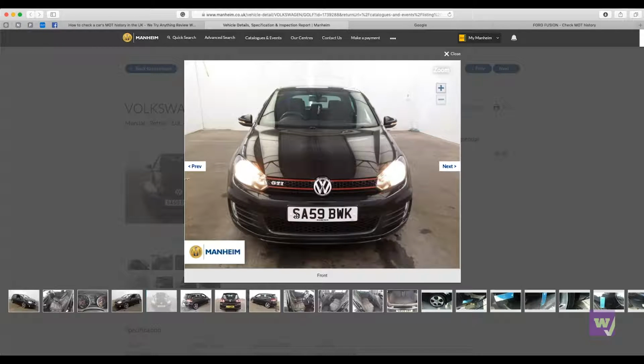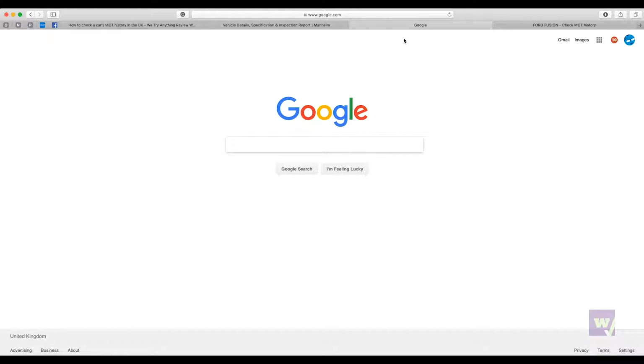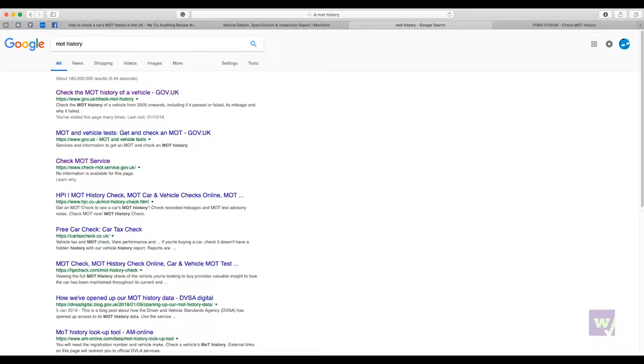Remember the number plate here, or the number plate of the car that you're looking to buy, or a car that you own or have owned. In this example, I'm going to pop on to Google and type in MOT history, and what we're going to look at is the government MOT history website, to see how easy it is to use and what kind of information it will give you on a car that you are looking at. As you can see indicated in purple there is the check the MOT history of a vehicle via gov.uk, and that's the one we're going to look at.